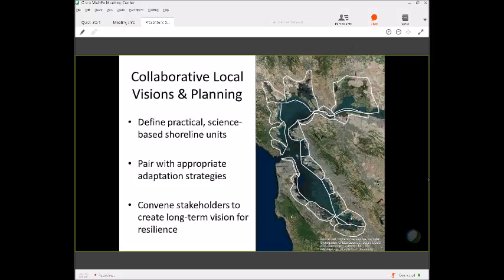So these are units defined by things like sediment supply, wave action, and those units define what type of adaptation is going to be appropriate in any particular area. And then within those boundaries, bringing stakeholders together to create a long-term vision of resilience.